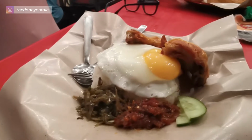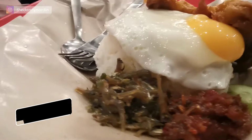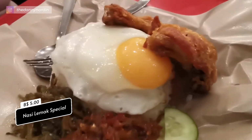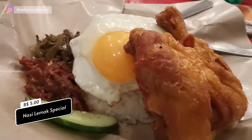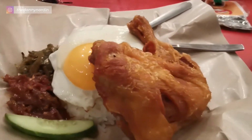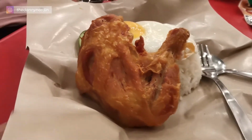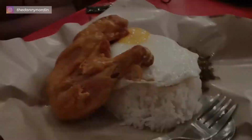So I hope you guys enjoyed that. I certainly enjoyed looking at that really quick process. I've had the noodles here a few times. So today I actually wanted to try out the Nasi Lemak Special, which is pretty much everything. It's got a whole leg of chicken, deep fried to perfection. I've tried it before, but I've never tried the special, which comes with a bigger portion and sunny side up egg on top of it.